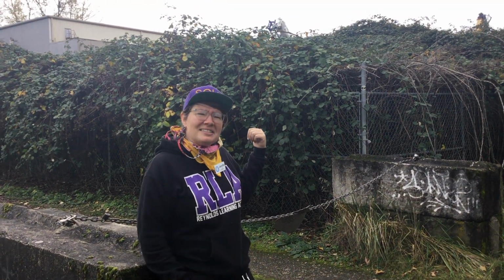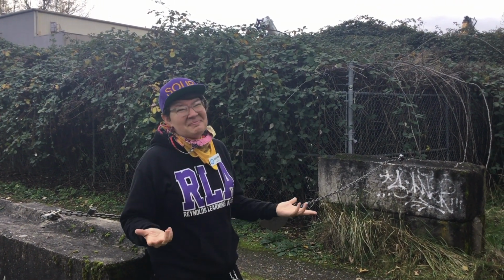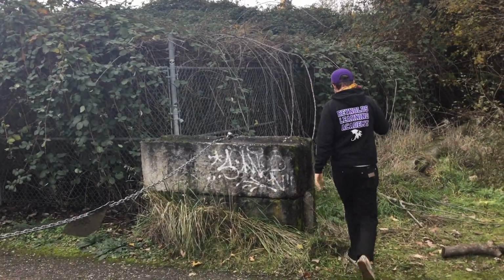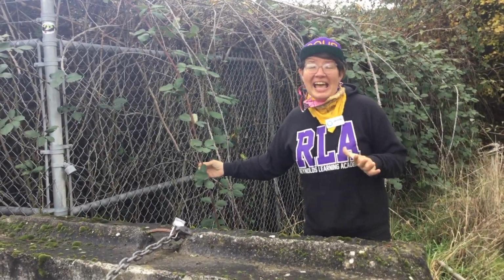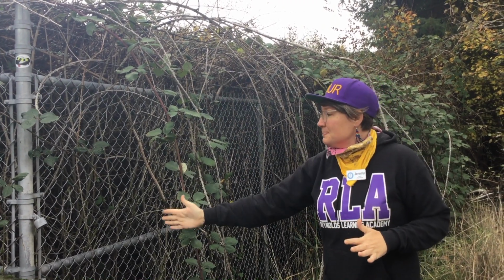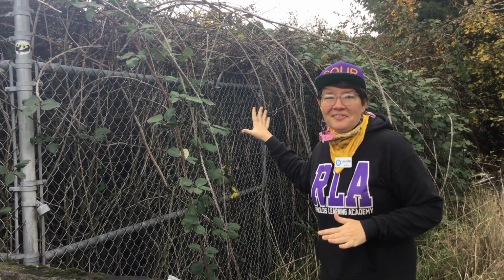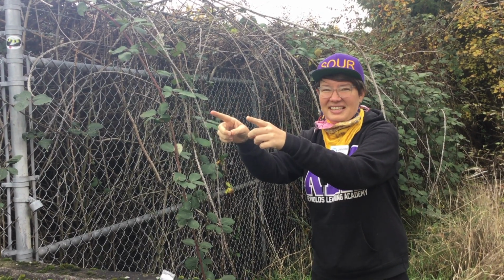This is a place though that also intersects with another property line, and you can see what happens when invasive plants don't have people taking care of them. This is a giant cascade of Himalayan blackberry that has taken over this property. This property line here, can you see the difference between people who are caring for it and people who aren't? This side, and then this side.